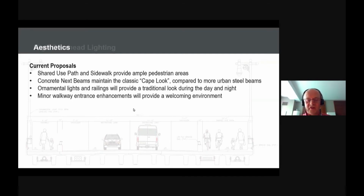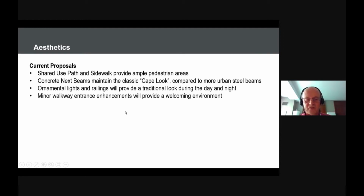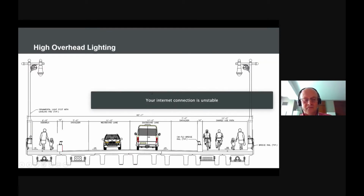Ornamental lights and railing, which we've met with the local folks down there from the towns to add those aesthetic treatments that they were requesting. And then we also have some minor walkway entrance enhancements that were requested by the towns. I wanted to show you the type of lighting system that is being looked into to be placed on the structure. As you can see, very high off on the ends, not obstructed at all.